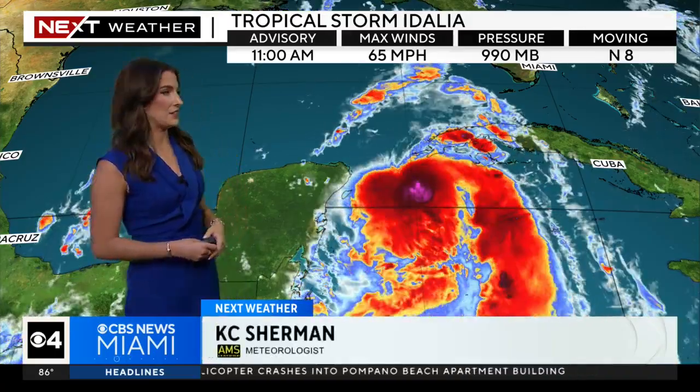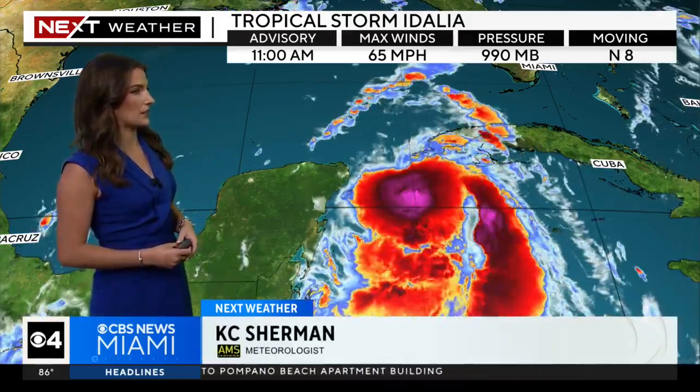Well, we continue to track Tropical Storm Idalia down in the northern Caribbean. It is currently bringing quite a bit of thunderstorm activity already to western Cuba. The latest 11 a.m. update that just came in is still showing 65 mile per hour max sustained winds. We have seen quite a bit of strengthening in the overnight time frame, but as of the latest, we have not seen any change in the wind strength.